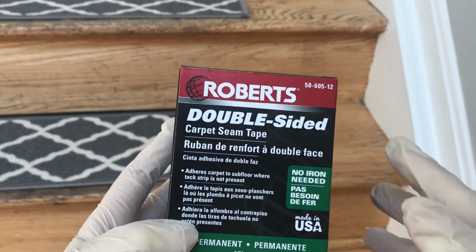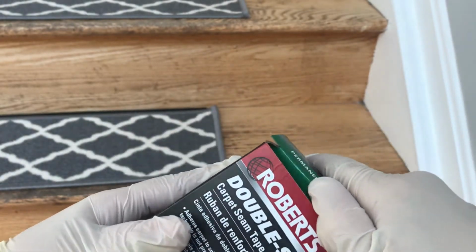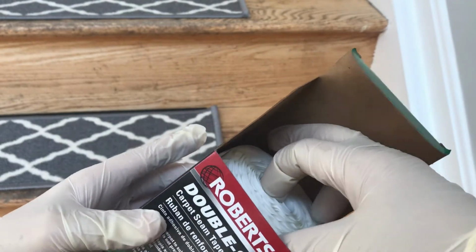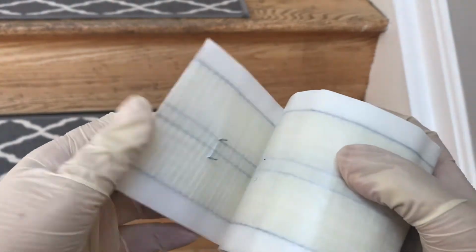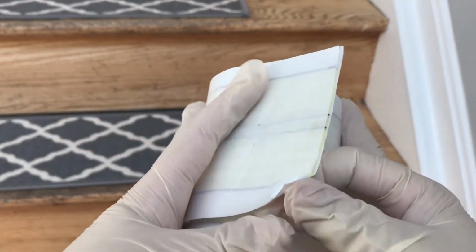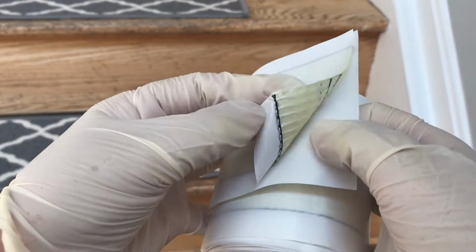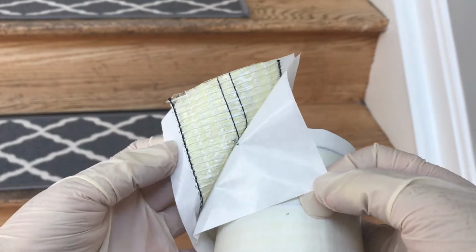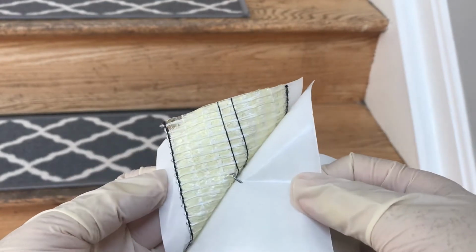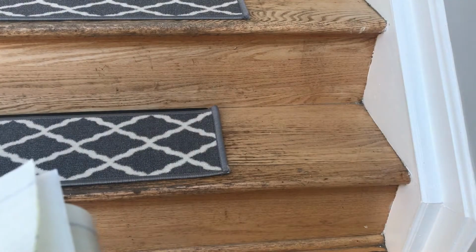So what I'm going to use is this double-sided carpet tape, and it looks like this. It's got this really sticky material, and I'm gonna stick this on the back of the stair treads and then just stick them all onto the wood. This is what it looks like with the carpet tape on the back.